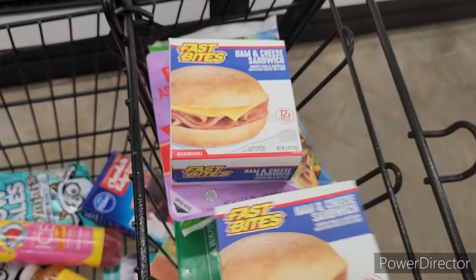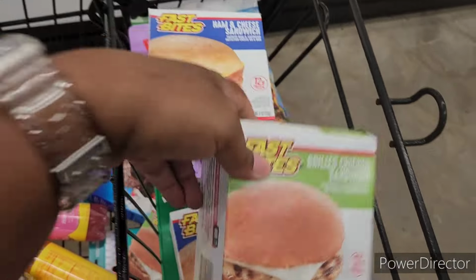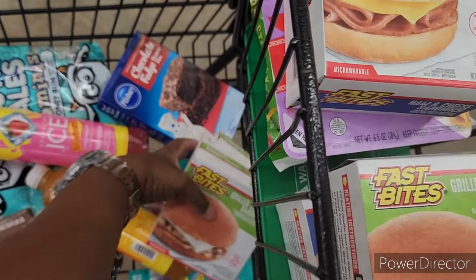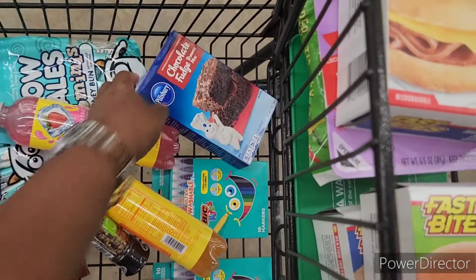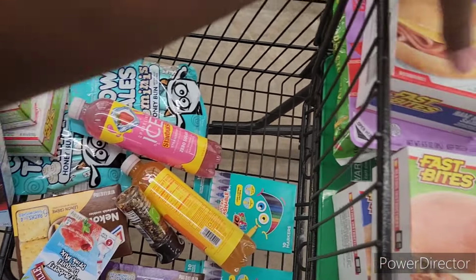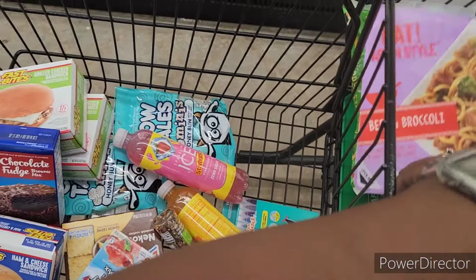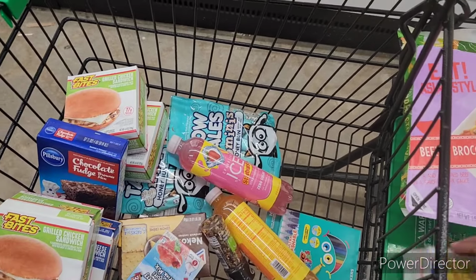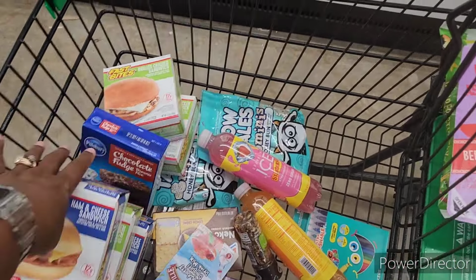We've had these before. I got the grilled chicken. I got several of those. And I picked up some chocolate fudge brownie mix because we're going to make those maybe this weekend. Watch a movie or something. So I got those as well.